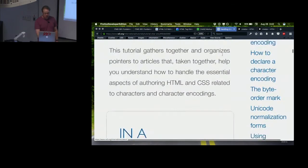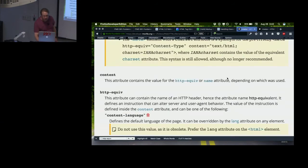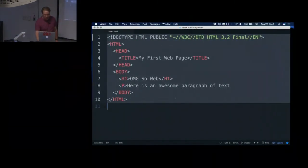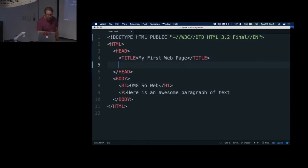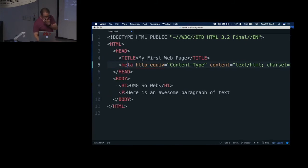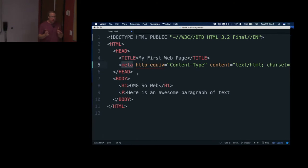Ooh. In a nutshell. Okay, so this is the modern way. We're not there yet. We're stuck in HTML 3.2. So, in the old days, back when the earth was still cooling, and I was in college writing my very first website on Netscape Composer, we had to use this ugly little thing that was a meta element. And it had a property called http-equiv.